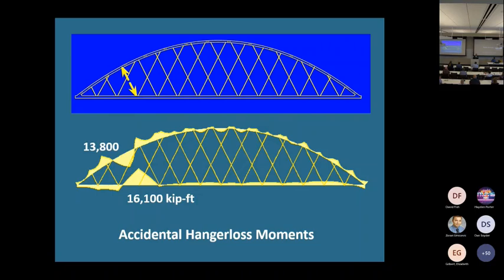And that's where the magic happens once again. Under a lost cable, you get almost no moments. So your ability to tolerate a lost cable is significantly better, and there is no impact on arch stability.